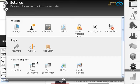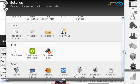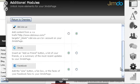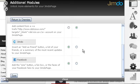You can change your login, and there are several parts of search engine submissions that are free that aren't an upgrade. The analytics package is an upgrade, but the Google Analytics stuff is free, so you can plug that in right there. That's already set up. Under tools, there's not really a lot. There's the ability to upload Flash or to tie to a couple of things, and one of the good ones at the bottom here is Facebook.